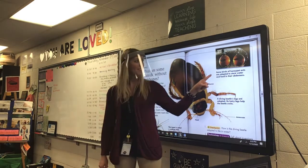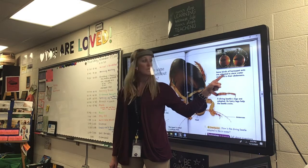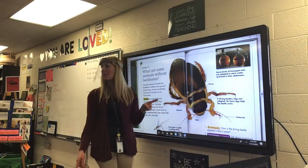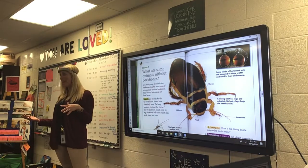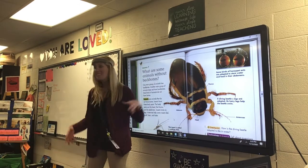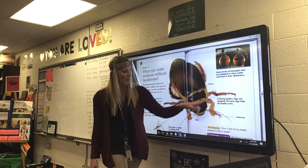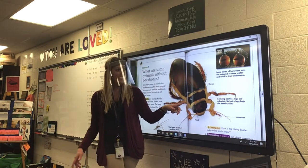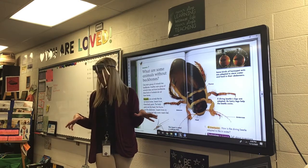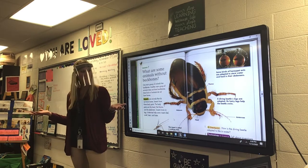Now, look at these. Some kinds of honeypot ants are adapted to store water and food in their abdomens. So just like our animals with backbones, they adapt to survive, so do these animals. These little ants can store the water and their food in their stomachs. Now, a diving beetle over here, he's got legs that are adapted. Its hairy legs help the beetle swim. Could you believe that? The hair on his legs help him swim. That's pretty cool.